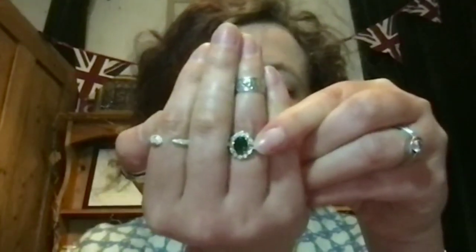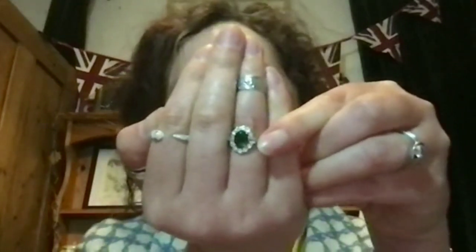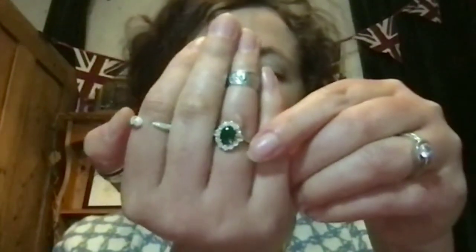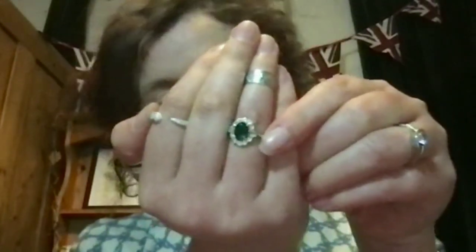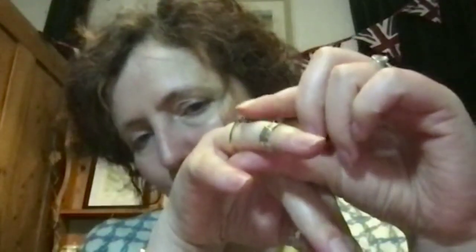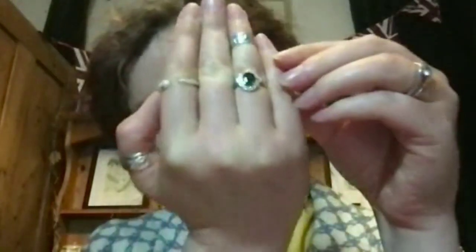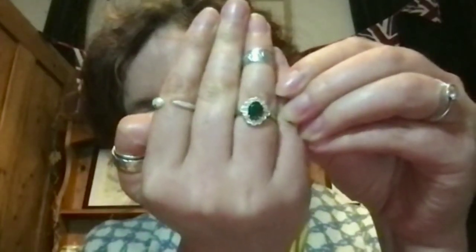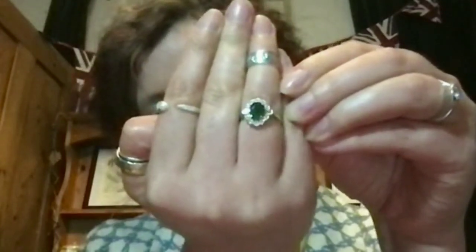We've got this nice big emerald in here, just over a carat and 13 in there, and she's 4,375. This one, she's a size K.5 currently, but again we can have her changed to fit. Gorgeous setting again on the sides there. Nice low setting, this one. So if you're looking for something a little bit lower, then she's a nice one to wear. Absolutely gorgeous. I just love her.